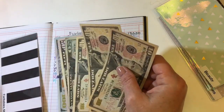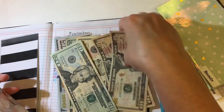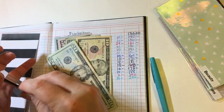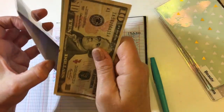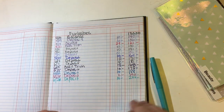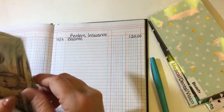And let me just grab 20 from my groceries and swap that out for 2 10s here. So just swapping bills around here. Okay. So that is for fur babies shots. Okay, and let's see, next is renter's insurance, and that has $120, which matches what is on my ledger.